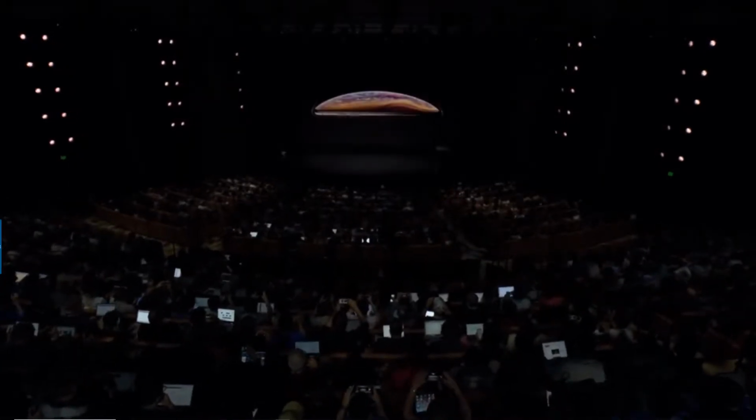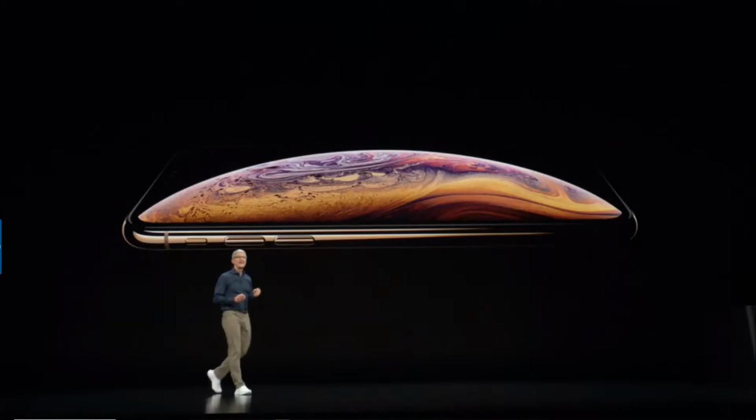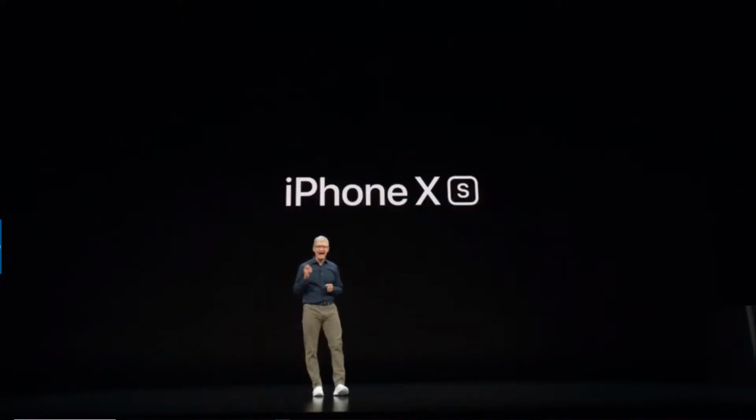Today, we're going to take iPhone X to the next level. I'm excited to show you what is by far the most advanced iPhone we have ever created. This is iPhone XS. It is the most advanced iPhone we've ever created. And I'd like to invite Phil up to tell you all about it. Phil?